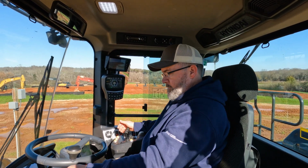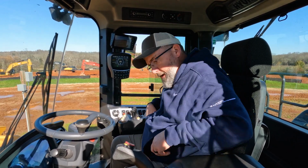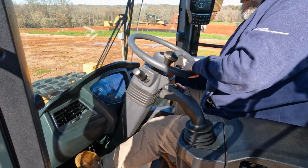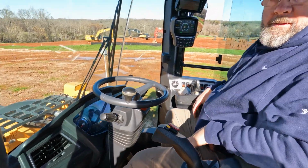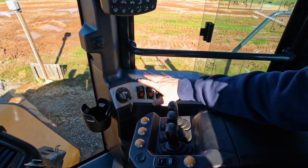Anything else you want to mention on these loaders, David? I think we covered a lot of the big key points on them. Heated seat. You've got tilting telescoping steering column. You can show them how that's done. Very convenient, well built. Over here on your rocker switch panel, you can see there's a few different options over there. You've got your parking brake, your hydraulic disconnect.